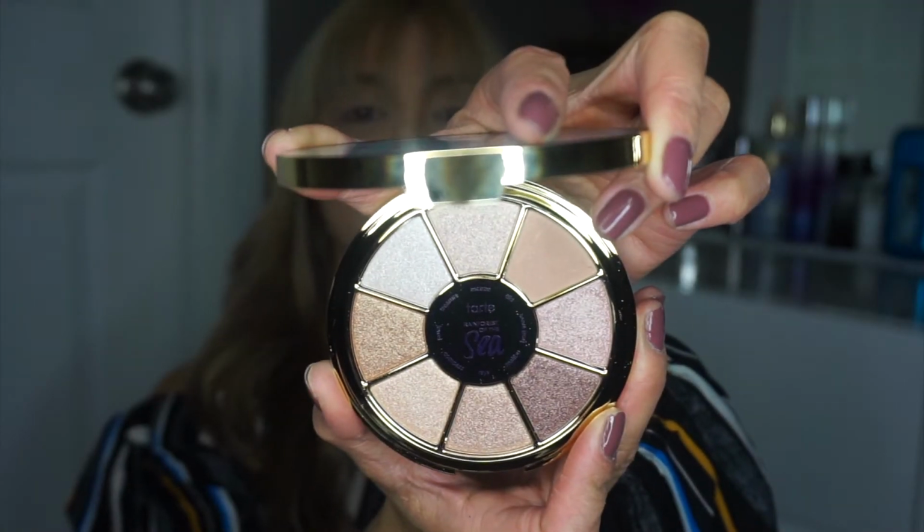So now that my face is somewhat done, it's not like totally done, I still have to do highlighter, I'm gonna go on and just move on with the eyes. From the Boxycharm box, I'm gonna be using the Tarte Rainforest of the Sea Volume 3 eyeshadow palette. These have really pretty neutral shades. These are definitely the shades that I would wear every day. So it's all kind of like shimmer neutrals.